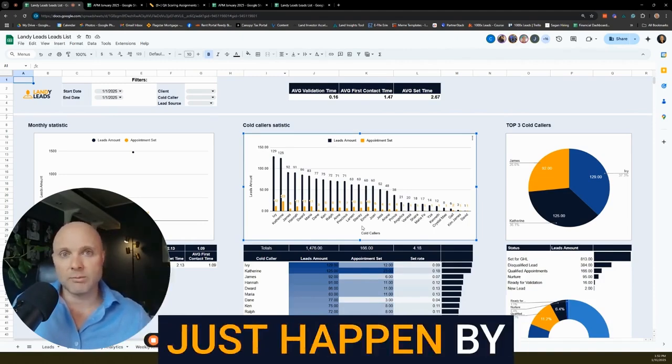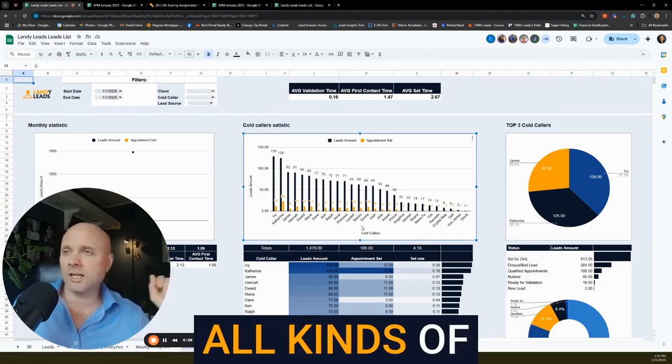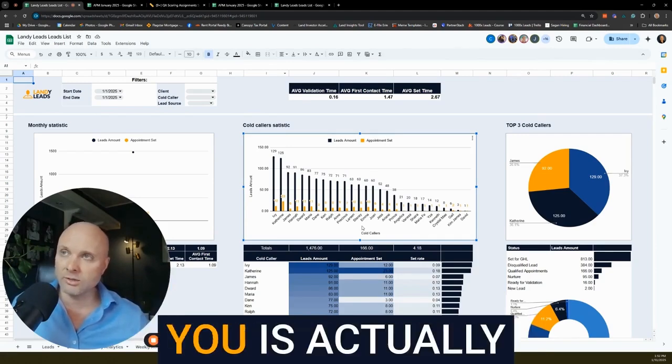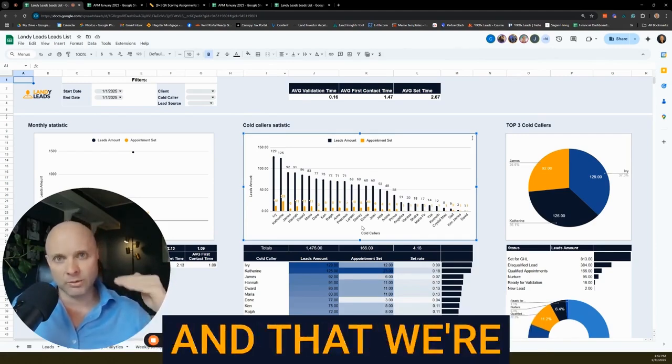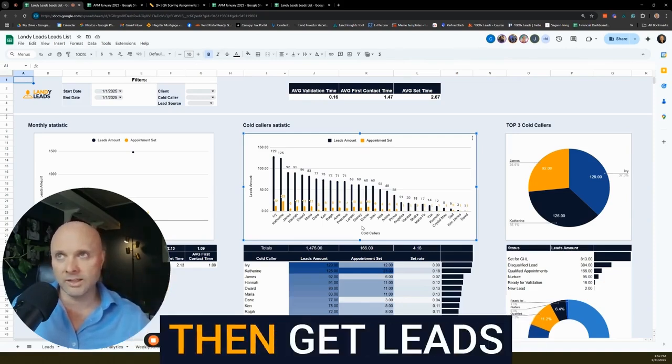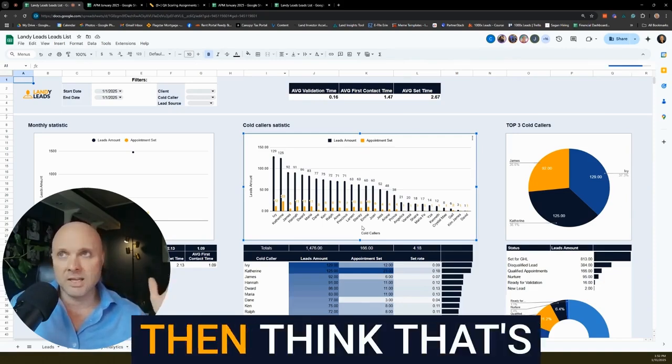But this doesn't just happen by magic. In the back end, there's all kinds of measurement that has to go on to make sure that huge system I just showed you is actually happening, and that we're measuring each part of that, because it's really easy to get a cold caller on the phone and then get leads coming in and then think that's the end of the day.